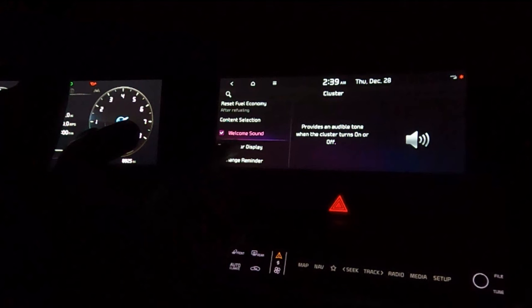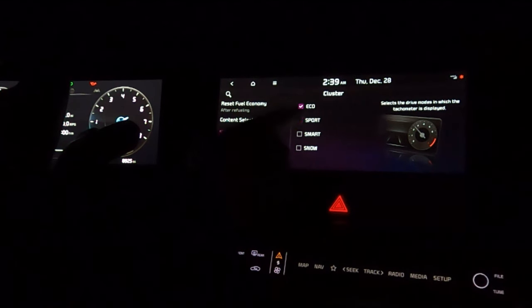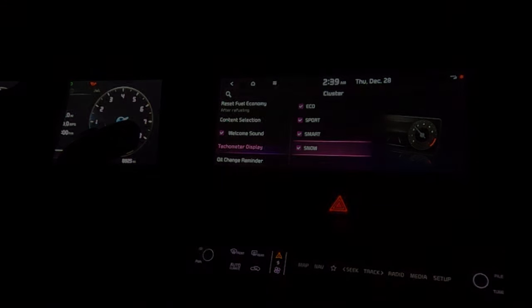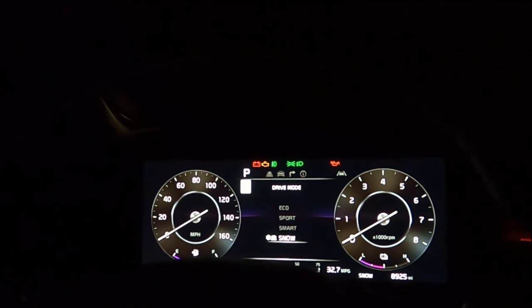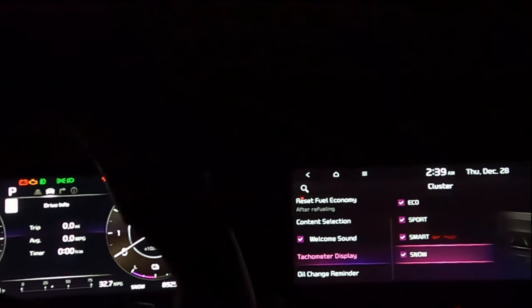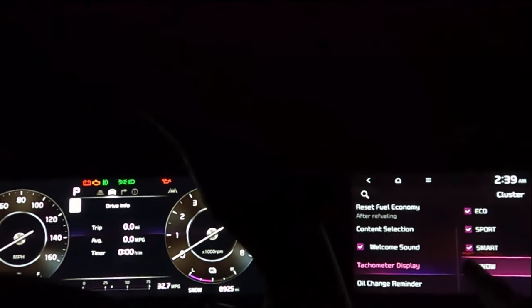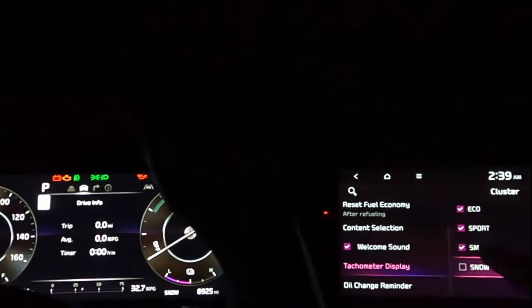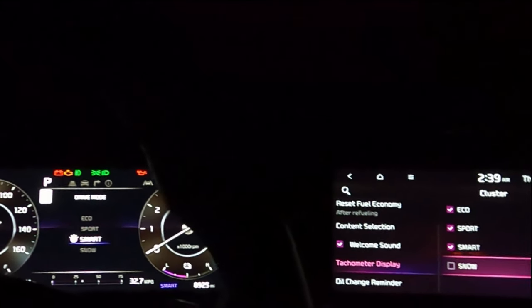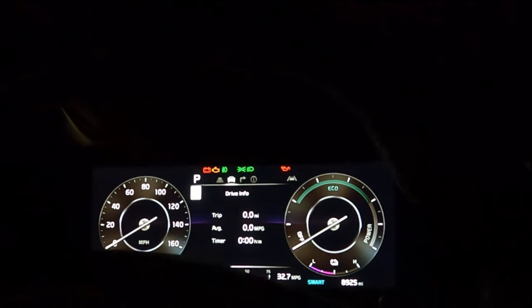Here we have the tachometer display. You could have it displayed on all the different drive modes: Eco, Sport, Smart, and Snow. So it would always be displayed. Now if I turn some of these off, for instance on Snow, it will change back to the default. If I'm in Smart, that changes to the default.